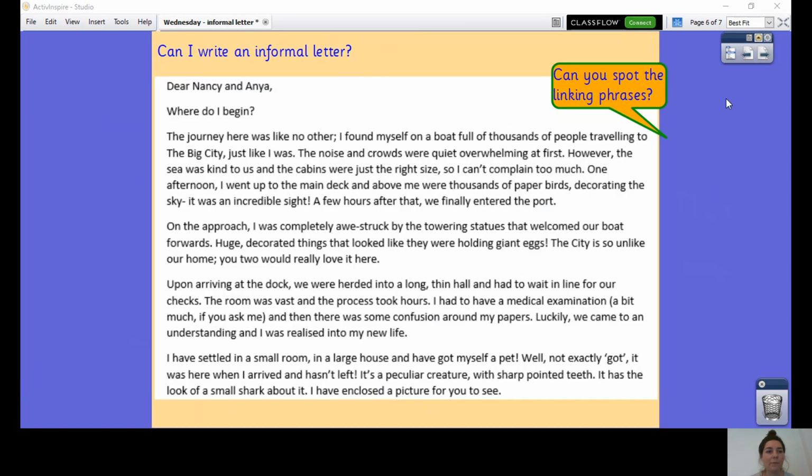Okay, and whilst I'm reading, can you think of the linking phrases I've used here, things that make my sentences flow better? Sometimes they are subordinating conjunctions, sometimes they're fronted adverbials, sometimes they're just phrases, okay? So whilst I'm reading, have a think about that. Now I've called the mum and the daughter Nancy and Anya. You can call them whatever you like, okay?